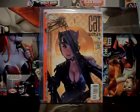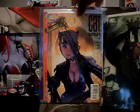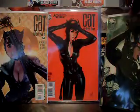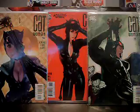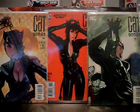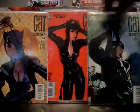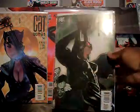Now, I got this 75. I got 74, and also got 72, which is my favorite Catwoman cover. All from the same eBay seller for an amazing deal, man. Free, because again, it's all eBay books. But happy to have them all. Probably sell this one. I'm keeping these two because I like them. I don't really care for this figure here whatsoever.